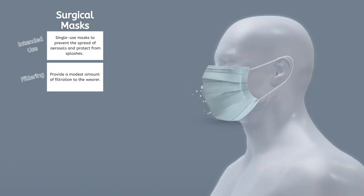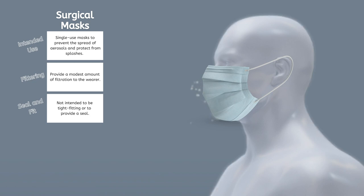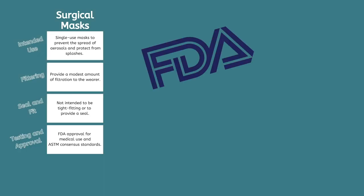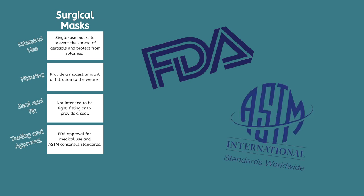Surgical masks provide a modest amount of filtration to the wearer, but they're not intended to be tight-fitting or provide a seal. To be approved for use in medical environments, the FDA approves those surgical masks that are found to be substantially resistant to blood and other bodily fluid splashes, and some also comply with ASTM consensus standards. However, this isn't required.